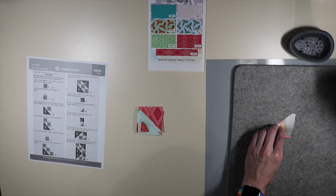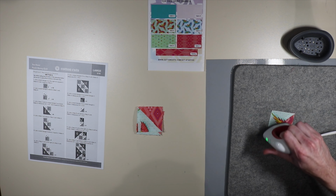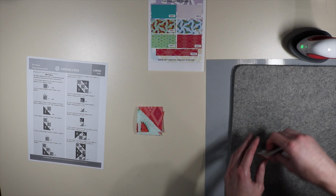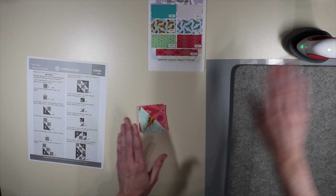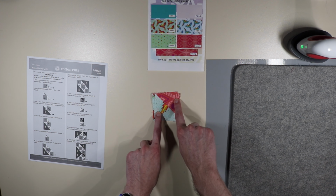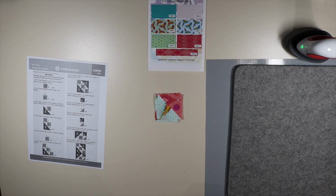All right, it is time to press these out. We're pressing towards our C fabric, so I'm pressing it up and then over. This is a little easier to do because these are smaller ones, and my little iron is perfect for that. But there we go, we've got our 4 FC triangles. Remember, we pressed towards C on this step, and now we're gonna go ahead and move on to step number 9.